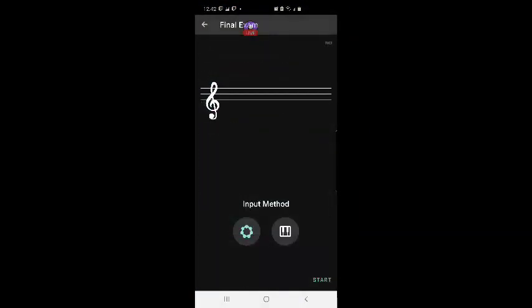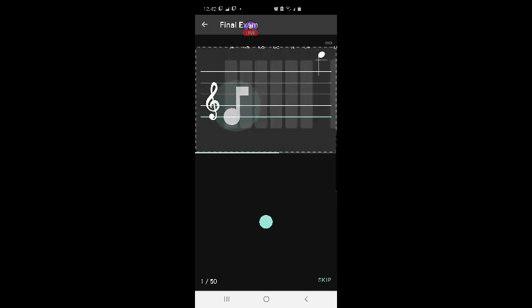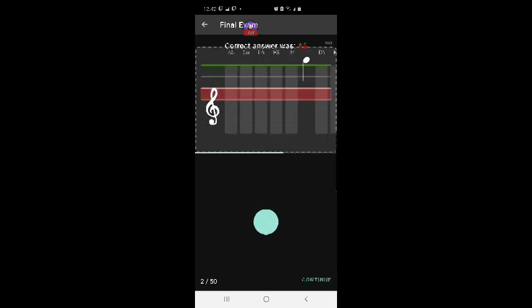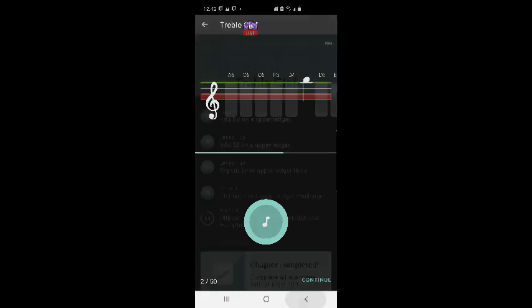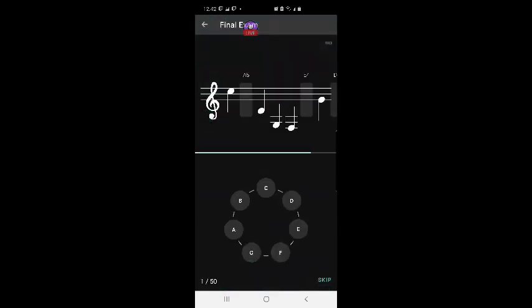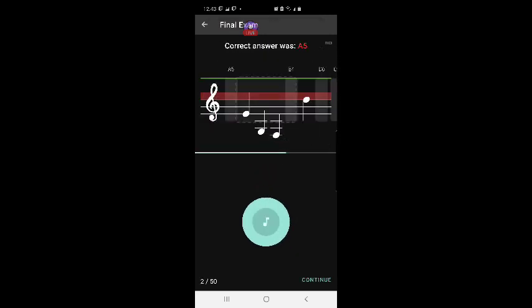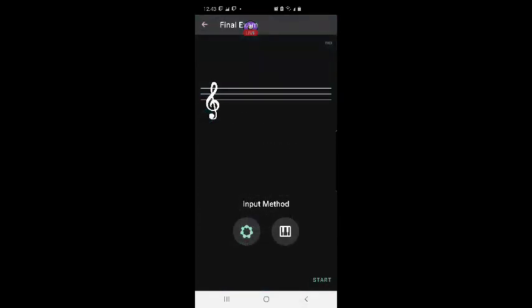Okay. Input method, or do the wheel. Okay, D4. A5. Oops. Failed again. Okay, let's go back. I don't know if I'm ready for this. We'll try again. Start. Turn it up. E. A5. Same problem. Try again.